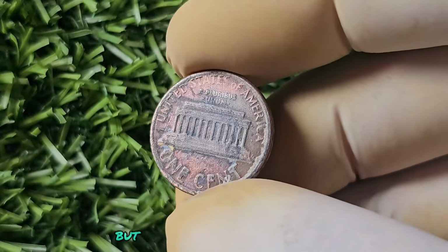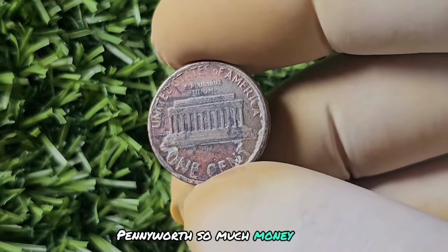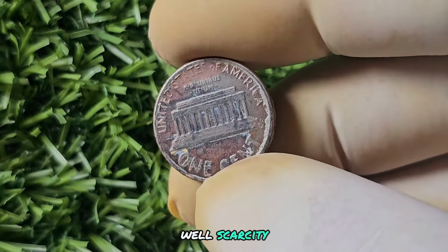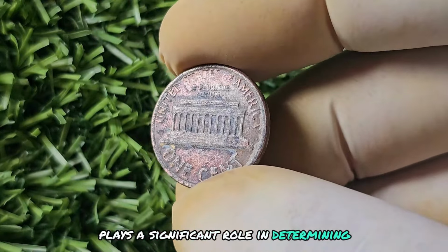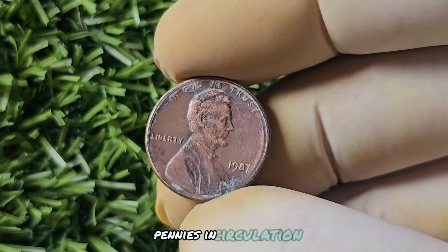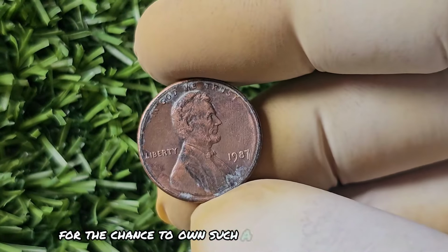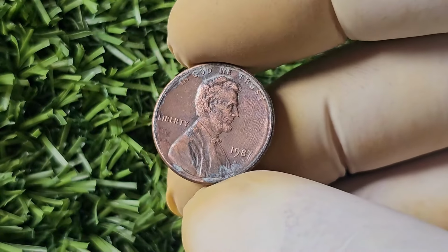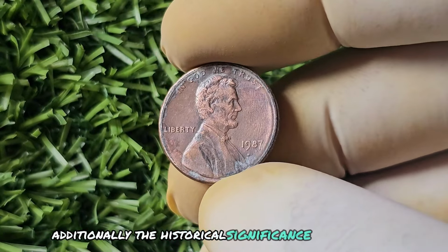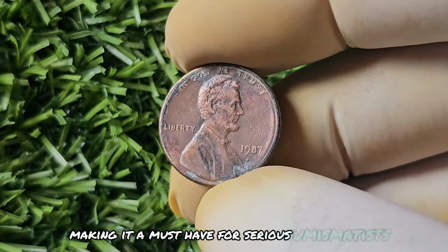But why is the 1987 no-mint mark penny worth so much money today? Well, scarcity plays a significant role in determining the value of a coin. With only a limited number of these pennies in circulation, collectors are willing to pay a premium for the chance to own such a rare piece of history. Additionally, the historical significance of this era adds to its allure, making it a must-have for serious numismatists.